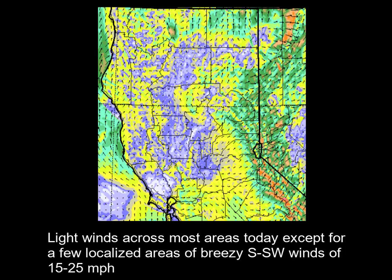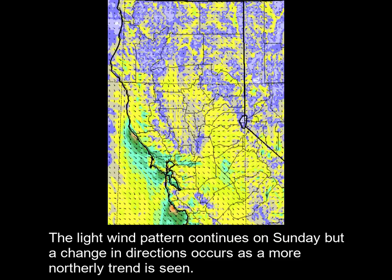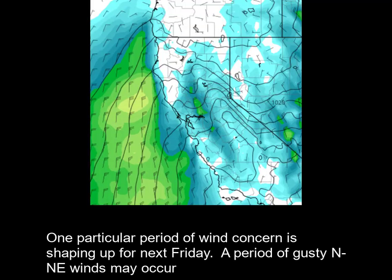Light winds across most areas today, except for a few localized areas of breezy south and southwest winds of 15 to 25 miles per hour. Those will mainly be found along the Sierra, Shasta Valley, and across northeast California this afternoon. The light wind pattern continues on Sunday, but a change in direction occurs as a more northerly trend is seen. North, northwest, and west light winds can be expected, with some gusty areas ranging from 10 to 20 miles per hour at most.